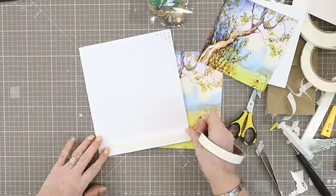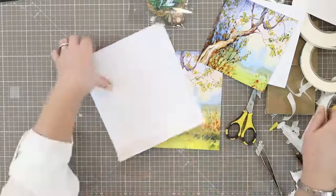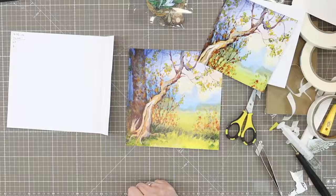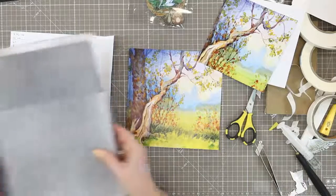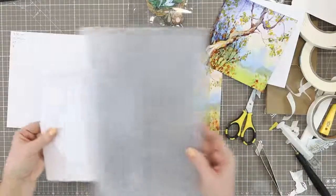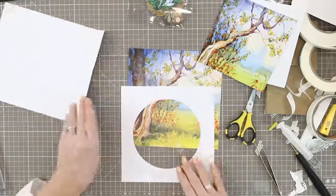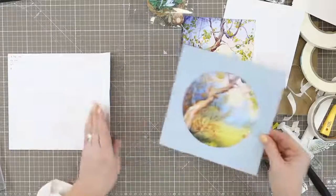So pop this through the machine. While that's going through, I'm going to put some tape on this, because this is the front of our card. Capture that out like so. So now I have an aperture, and I can just pop that to one side. I will rescue that circle at the end. So now you can see our aperture matches perfectly.